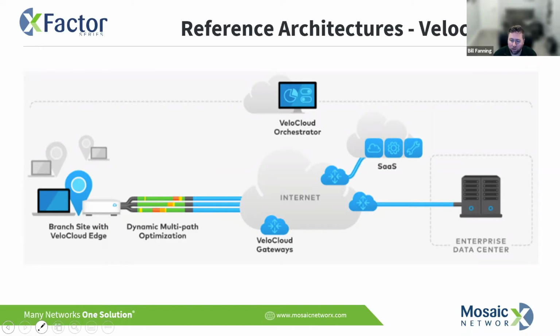And then, go ahead, Justin. Oh, I'm sorry, I don't mean to interrupt. So it's also important to note on the gateways, there are thousands of them distributed across the globe. They often are in the same data centers that common SaaS applications are deployed in. So a lot of Equinix data centers and so on.